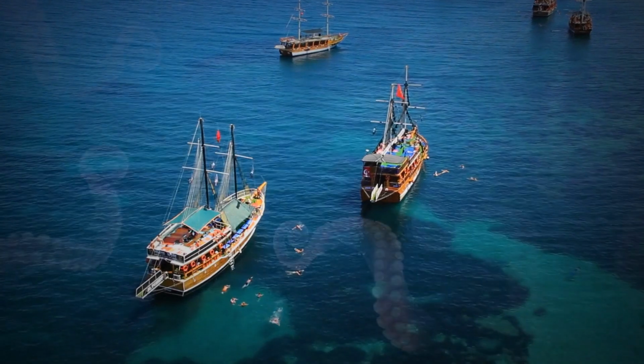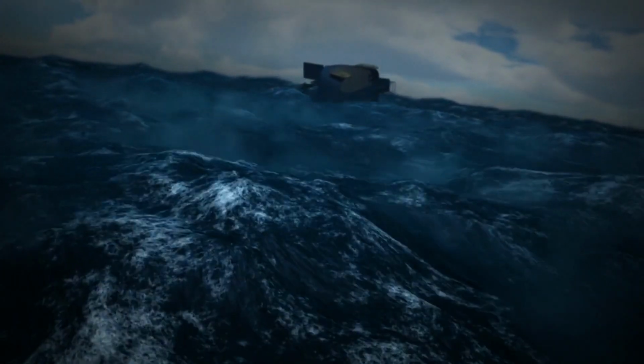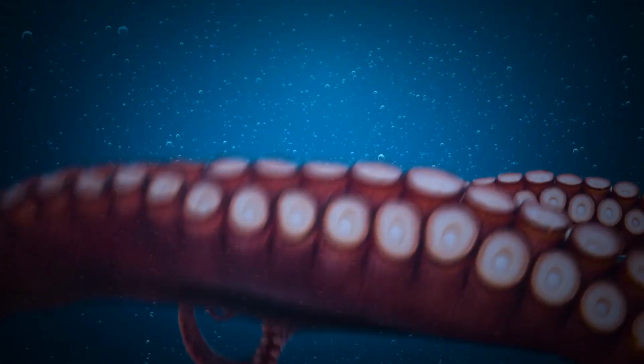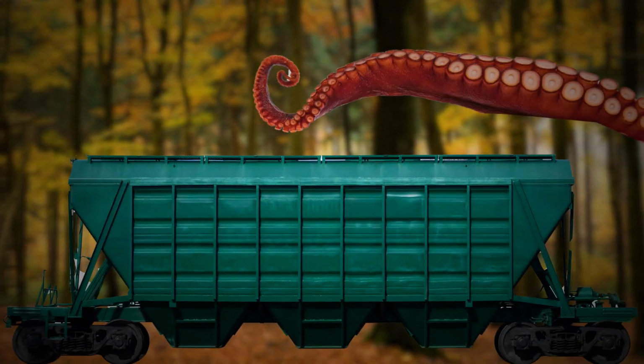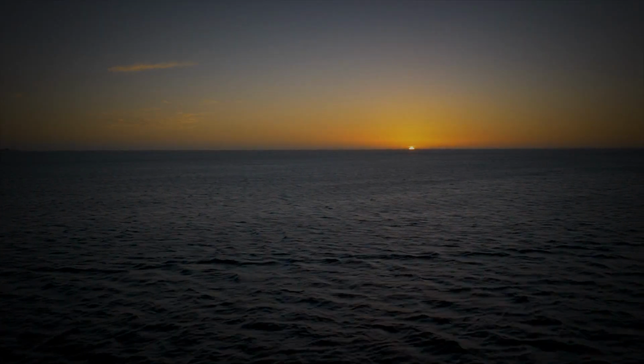The Kraken lives somewhere in the triangle. It's a huge squid that sinks ships and also is a legend that sailors tell each other. However, gigantic squids live in the depths of the ocean. They can grow to the size of half a train car, but no cases have ever been recorded where they sunk a large vessel. And in the area of the Bermuda Triangle, they have never ever been seen.